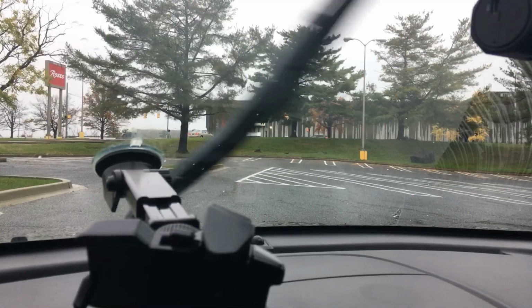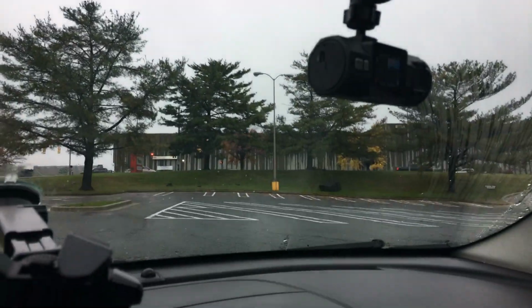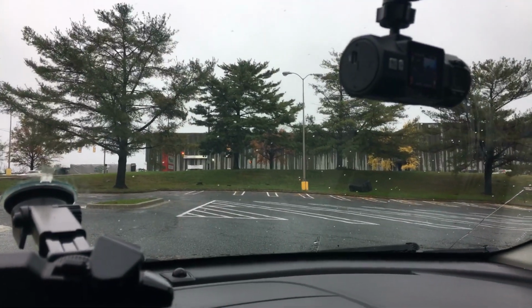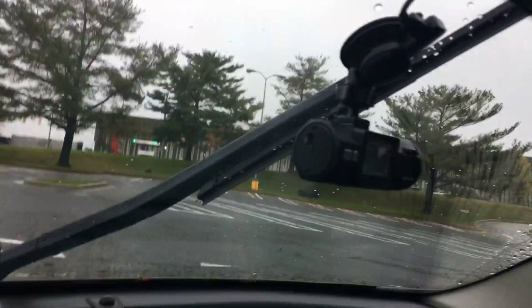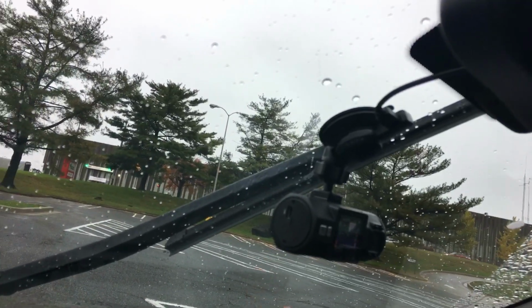It's smaller. I'm not sure if it was smaller than the other one I had. I was trying to stop it midway. No, can't do it. Let's see. There it is. This here is the new one, and it's a 17 inch.